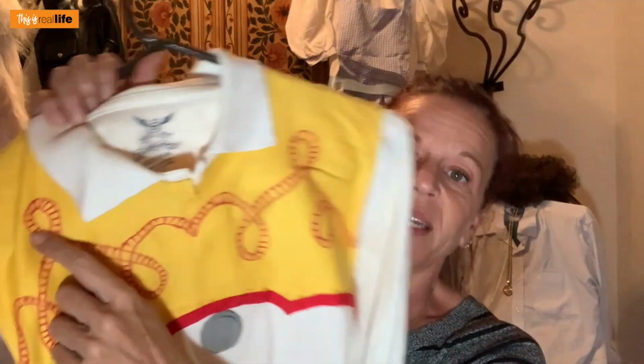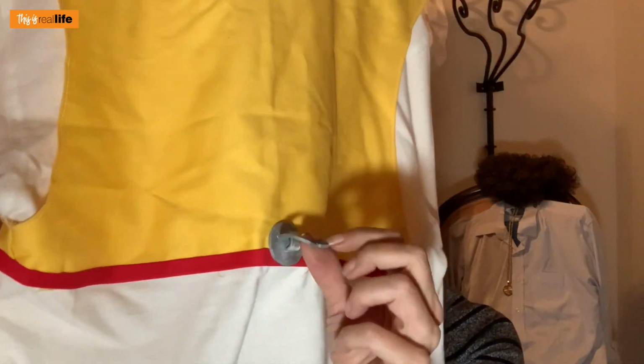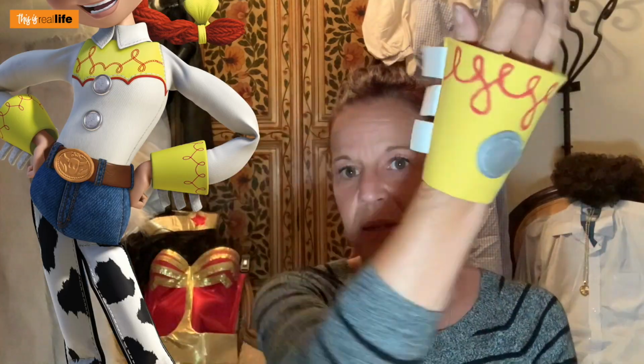If you do end up having to buy one key piece, that's okay, don't worry about it, because you're going to make everything else. For Jessie's shirt, I bought a long polo shirt. I took some yellow fabric. Did I just hot glue this on or did I sew it? Sometimes I hot glue stuff. It's just a Halloween costume, who cares? But to get this little rope detail, I just used a Sharpie and drew the rope detail on here.